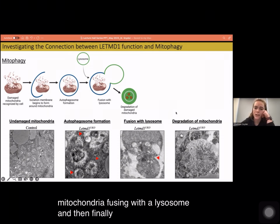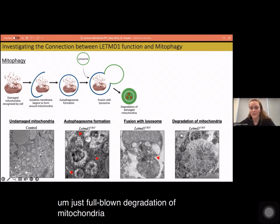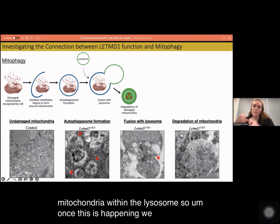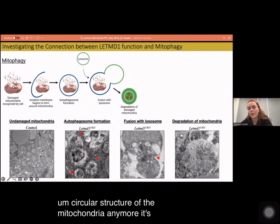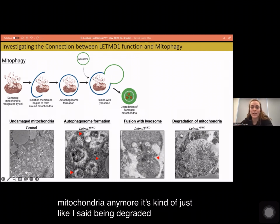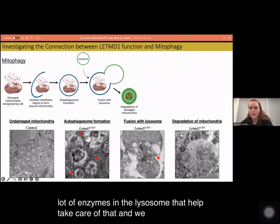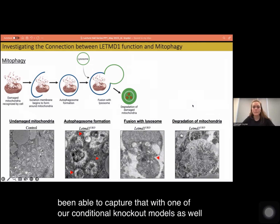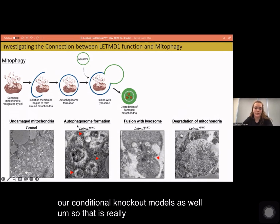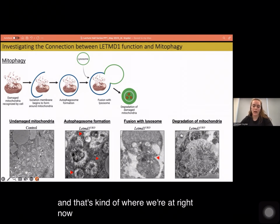And then finally, we have full-blown degradation of mitochondria within the lysosome. So once this is happening, we don't see that nice circular structure of the mitochondria anymore. It's just, like I said, being degraded. There are a lot of enzymes in the lysosome that help take care of that. And we believe we've been able to capture that with one of our conditional knockout models as well. So that is really interesting to us. And that's kind of where we're at right now.